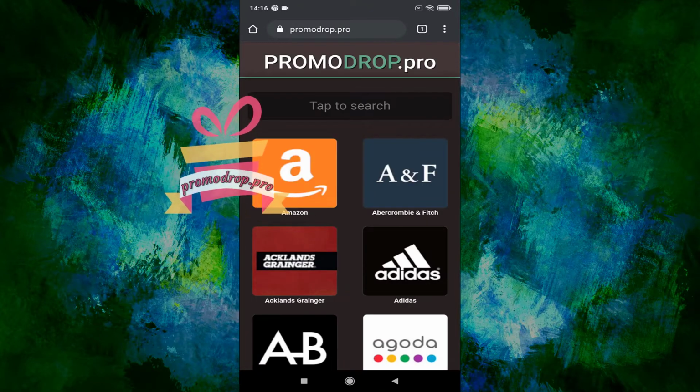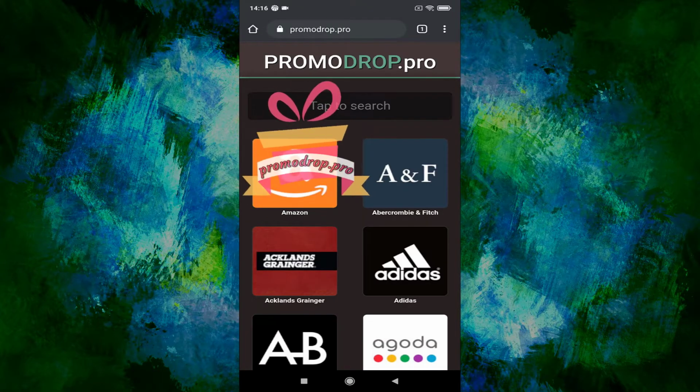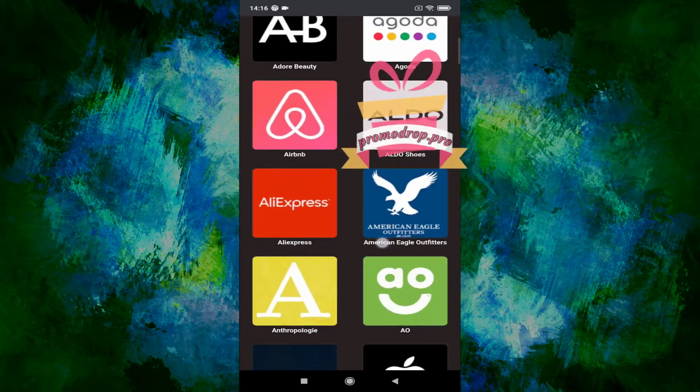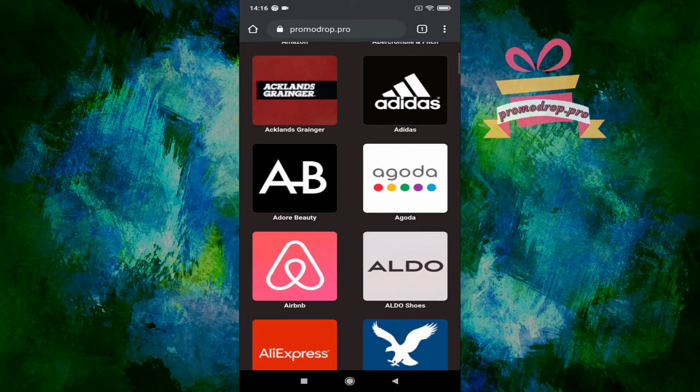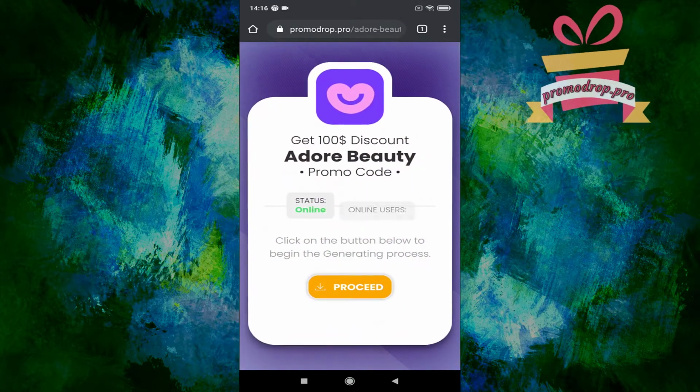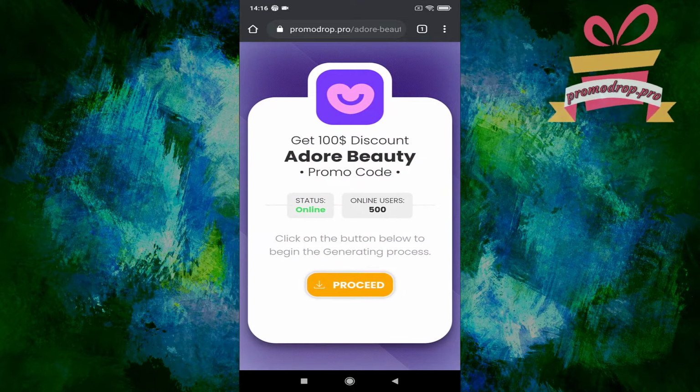As you can see, on this page you will find codes for many online stores. Search your store and go to the next step. Now insert all necessary details and click the Proceed button.